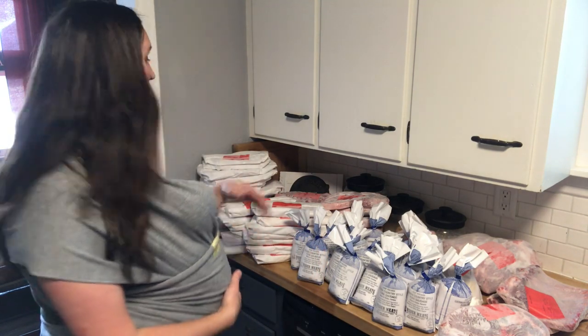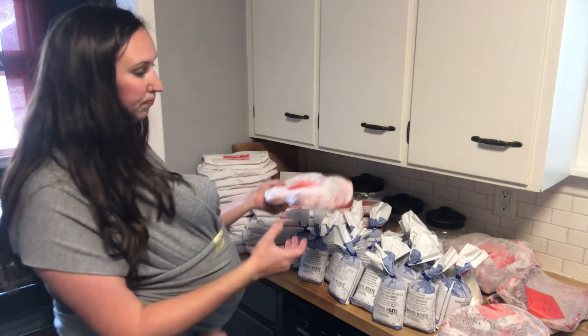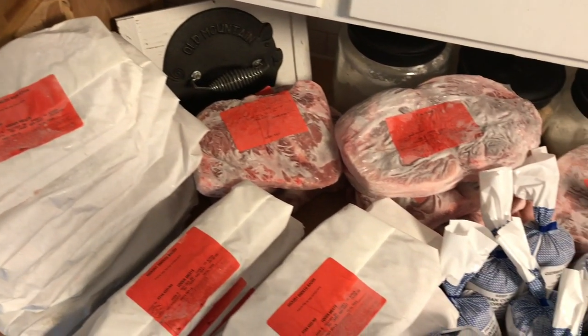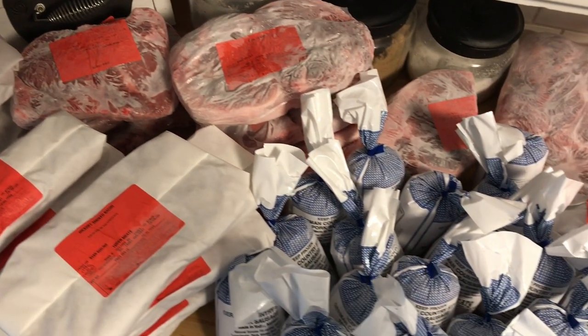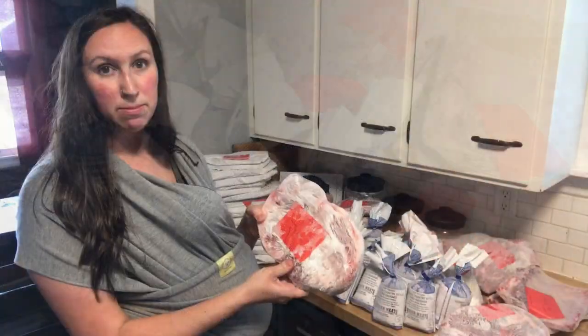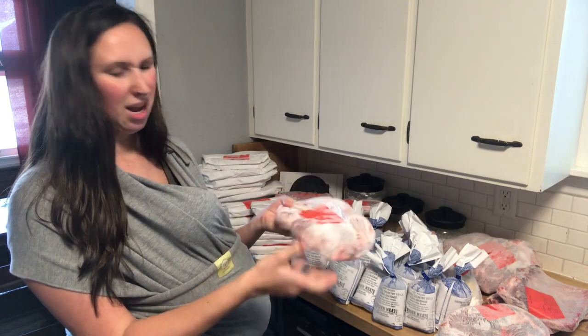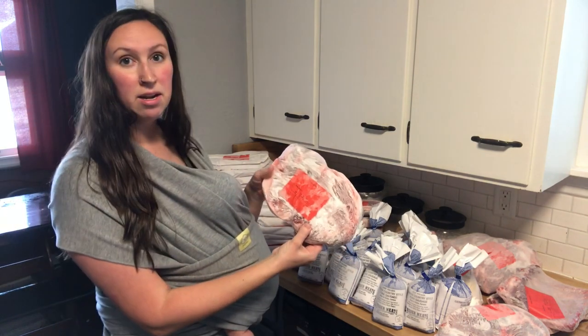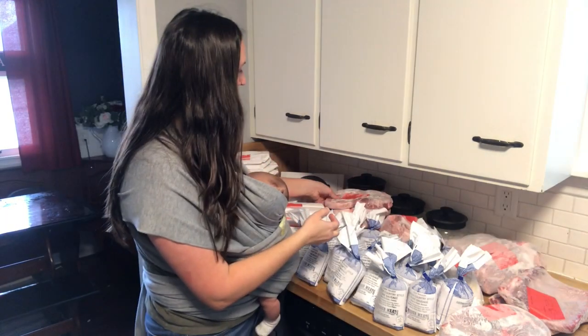So I'm just going to go through all of the cuts of meat that we got and show them to you guys. So first off, we got 10 pork chops. When you call in to the butcher to make your cut sheet, you're actually telling them what you want for each cut of meat. You can request different amounts of pork chops in the package, how thick you want them cut. But we just got 2 pork chops in each package, and I think just the standard thickness. But 10 packages of pork chops.